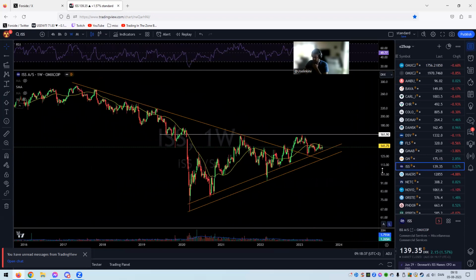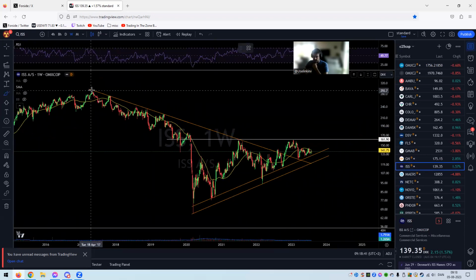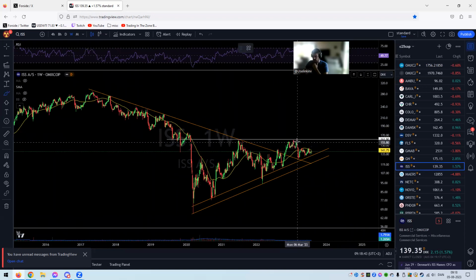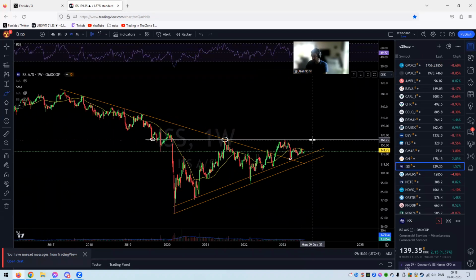ISS, which is a service cleaning company in Denmark, quite big. What I'm looking at is we have the downtrend line here. We have broken out, as you can see, and we came into resistance here at these levels at around 162. Retest, and now we are hopefully resuming again to the upside. So this is quite similar to just the one we looked at before. We need to wait for the breakout above here and stay there for some weeks, depending on how long you want to take it, but you can buy the retest.